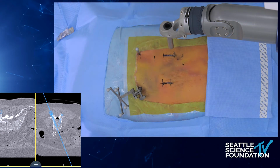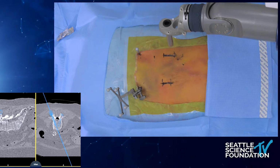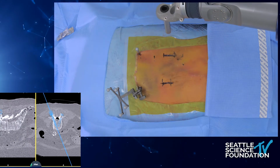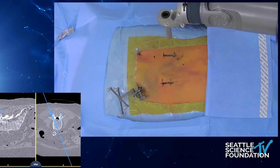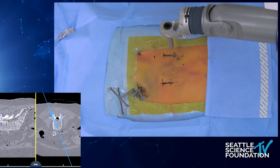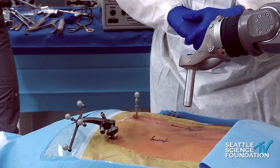We may come back to the screw. Again, it's all drill pedal. It's pedal based here, so it's easy. I don't need to touch anything. That can happen off the field too. The rep can do that. Okay, perfect. We have green.